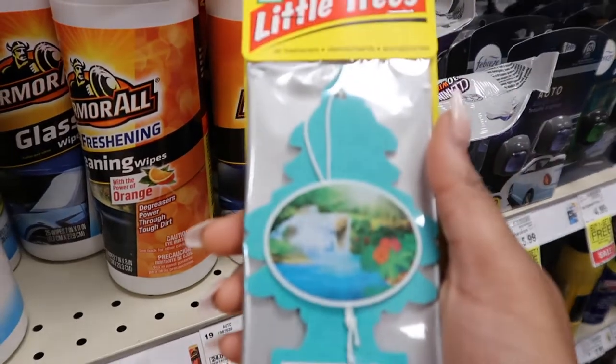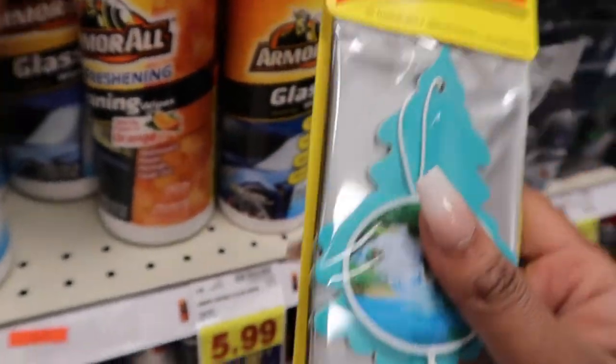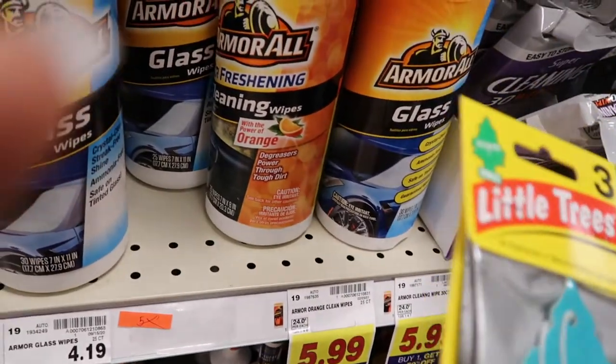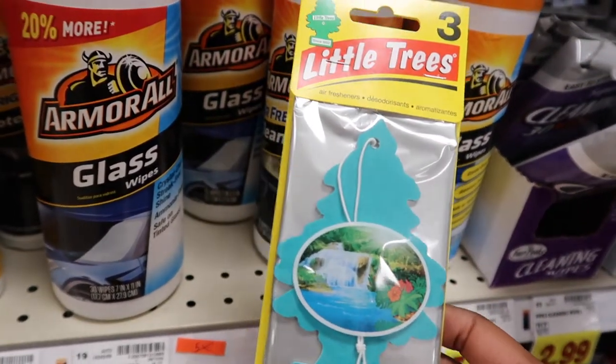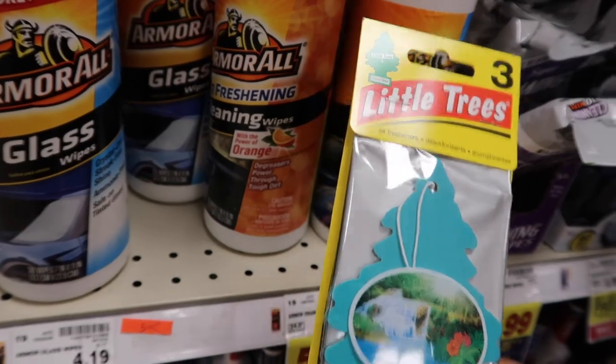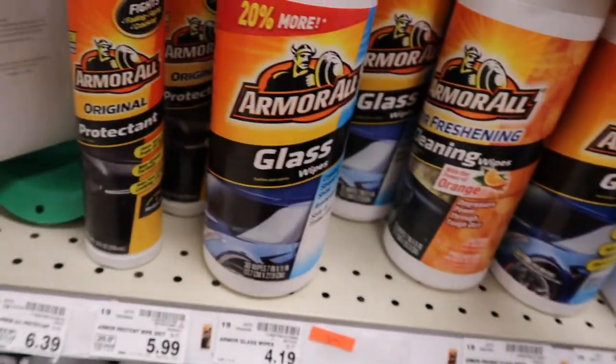I may get one of these. Rainforest is good. I ain't never had a coconut. Yeah, I've had coconut. I like vanilla aroma. I do not like new car. Well, it smells like you still got the other one, don't you? What? This one.